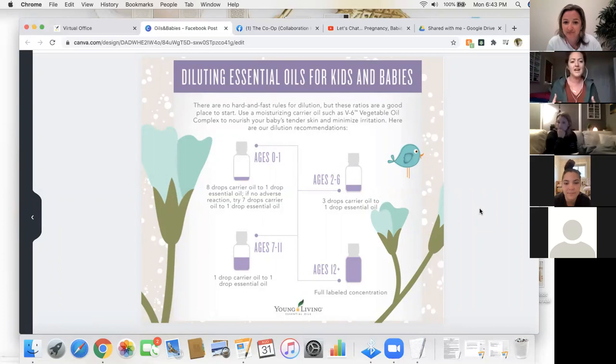The reason for that is kids don't have their absorption barriers built up yet. Essential oil molecules are so small that they can be absorbed into their systems really fast, into the cells in their bodies. When you dilute with a carrier oil, it slows down the absorption rate. It allows the essential oils to stay on their skin and not evaporate, because they are volatile. With kiddos, you really only need a drop to make a huge difference. So these are the dilution ratios.